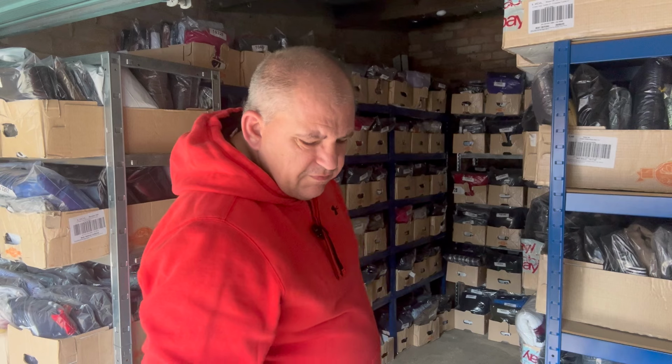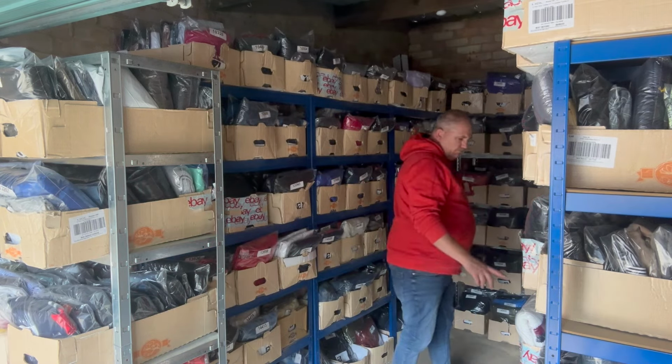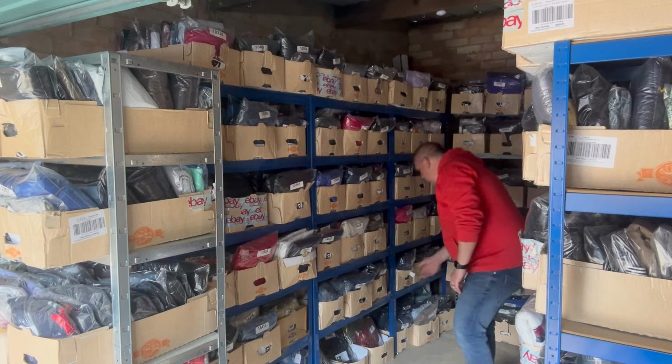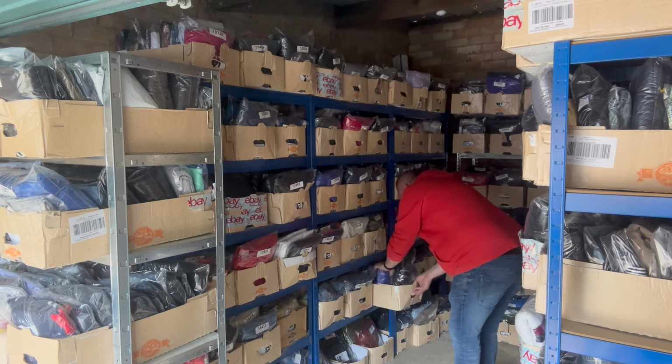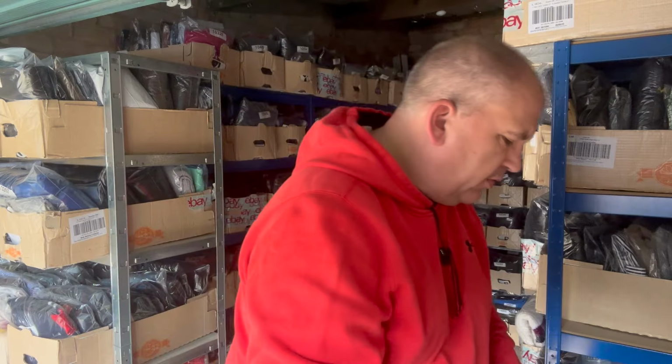Blue trousers. So these are nice Polo Ralph Lauren, but they're corduroy, blue corduroy trousers.